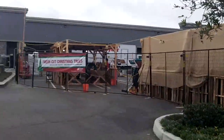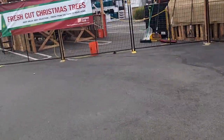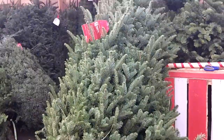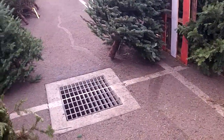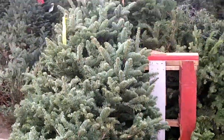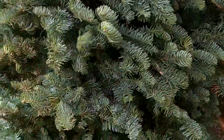All righty, guys, here we is. Fresh-cut Christmas trees. Let's see what we can find. All right, I'm looking between this tree or this one. I do not know. I think I like this one more. It's like a 7 to 8 footer. So, it's a noble fir. I like noble firs. It's much better because you have this little space in between and you can put stuff, ornaments, in between the trees.